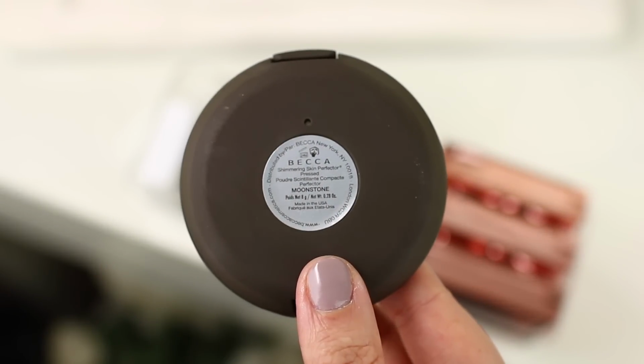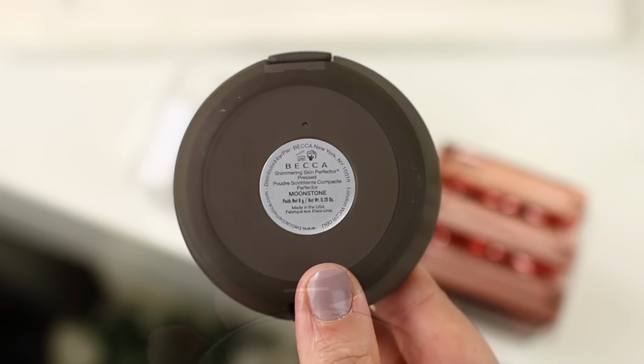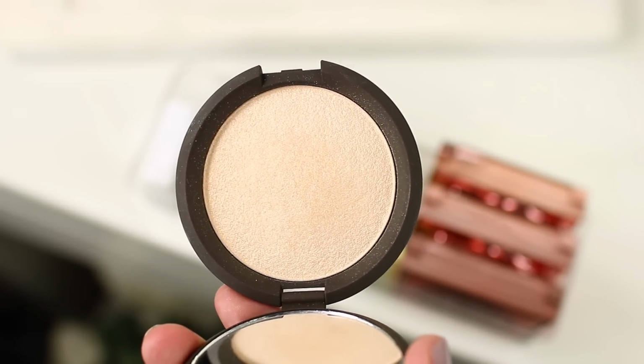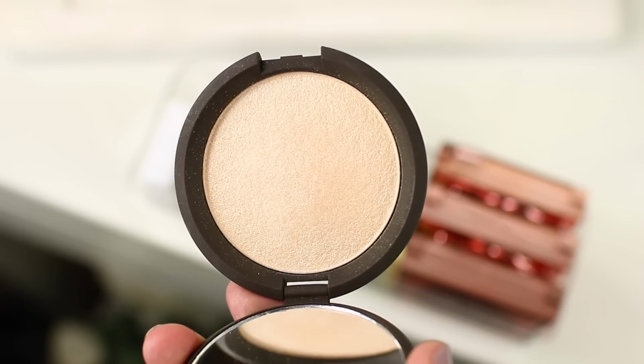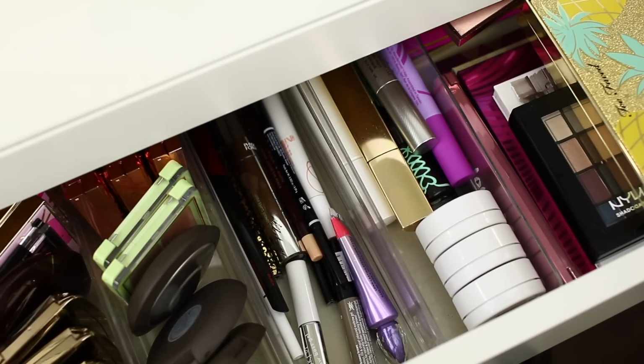I recently picked up the shade Moonstone. I do have a Sephora Ulta haul coming later this week, so you guys will see that in that haul video. I haven't really used it yet, so I can't really share any more info, but I did grab it recently. Okay, moving on to some eye products.